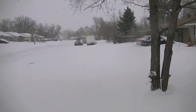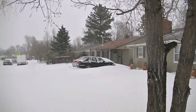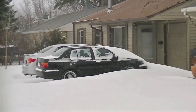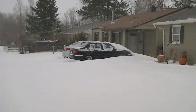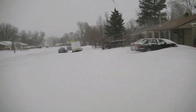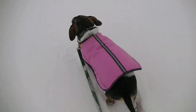It's only about 17 degrees. But you can see the drift over here in front of the cars. The snow has pretty much drifted up to the front hood. And we can continue on a little bit. Let's do a little spin here for Lucy. Okay, and there we have Lucy. Got a little coat on. Come on, we'll go for a little bit.